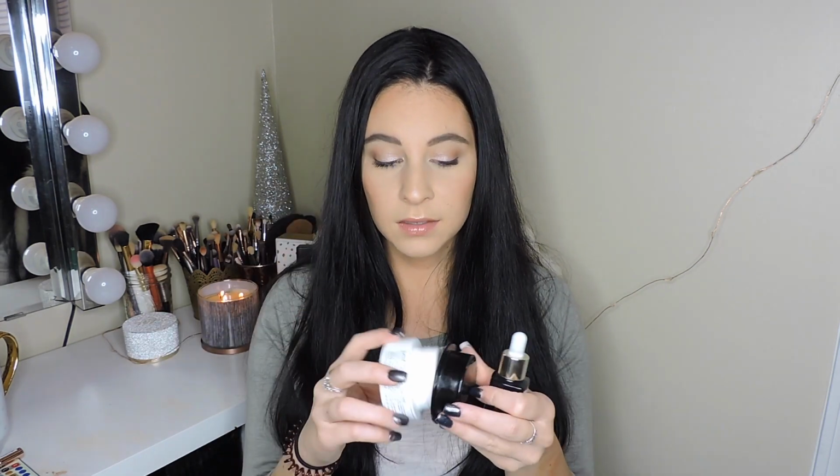Now, I really only use a moisturizer at nighttime because I use one of my pre-makeup moisturizers. But this is really nice. I got it, I think, in the VIB sale in the spring. So I got it in April, and I'm still not done. So it'll last you a good bit of time. And it's just really nicely moisturizing, especially if you have oily skin.